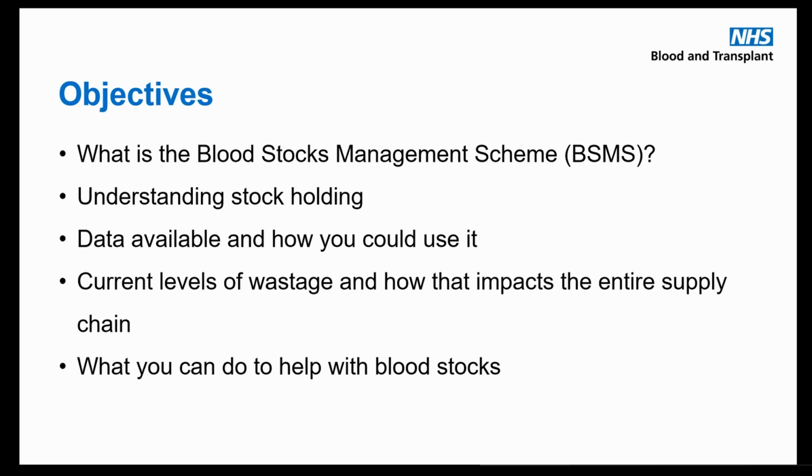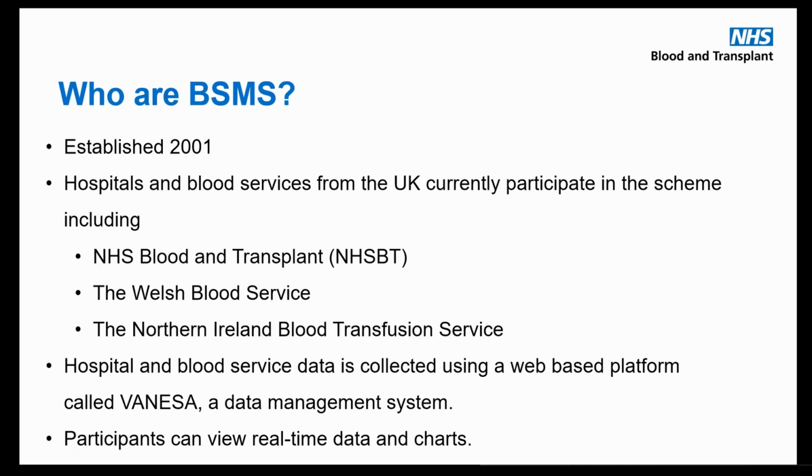Next slide. The objectives today are that we're going to cover the blood stocks management scheme, or BSMS. We're going to have an overview of what contributes to stock holding levels. We're going to have a look at some of the data available to you and how you can use it. We're going to talk a little bit about wastage and what you can do to help with blood stocks. Next slide. So who are the blood stocks management team?